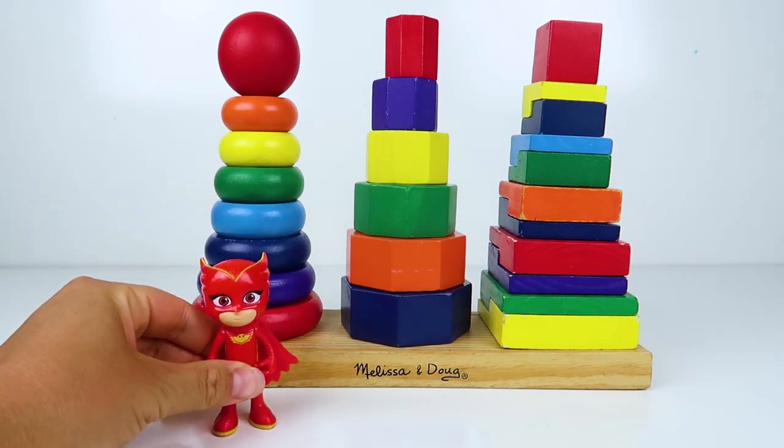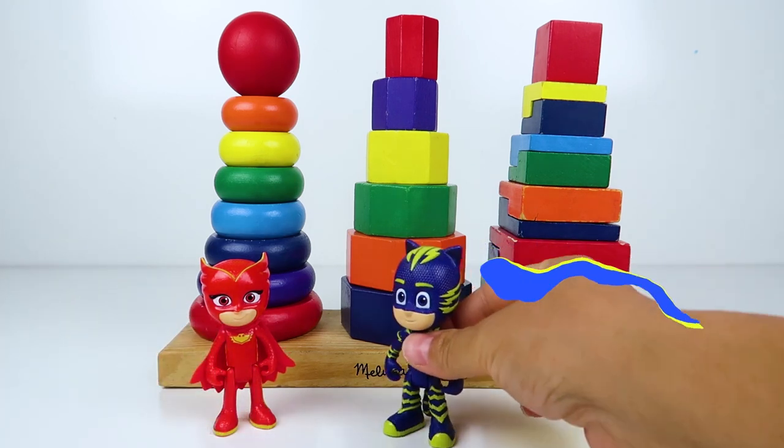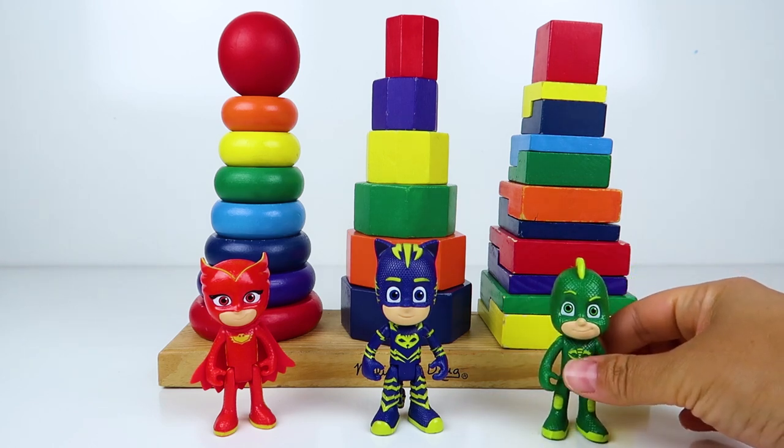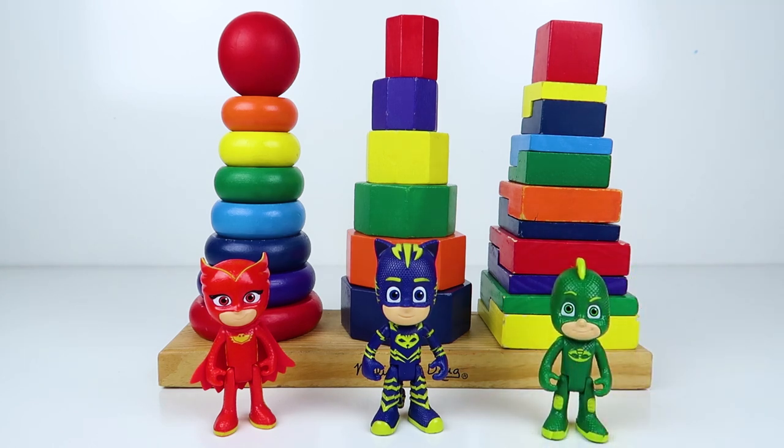Super owl wings. Super cat speed. Super lizard grip.